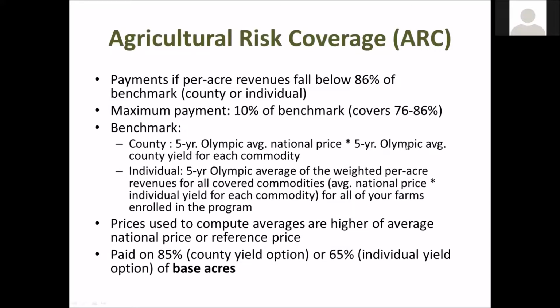The other thing that's important to note is that your county benchmark is set on what your Olympic average county yield for each commodity is. So it doesn't have anything to do with your individual farm, which ends up making it so that it might not be, depending on how your yields end up following your county averages, a great risk management tool. But again, it's going to end up triggering these payments when you see a drop in revenue compared to the county below 86% of this benchmark.